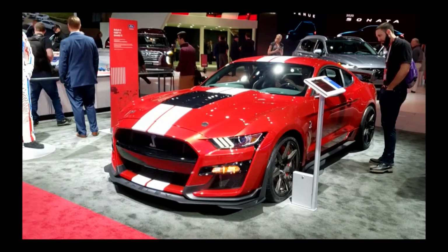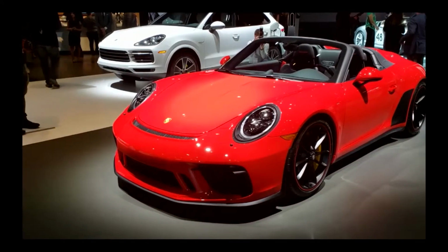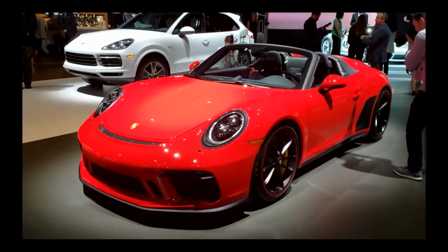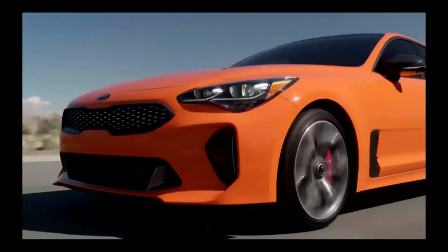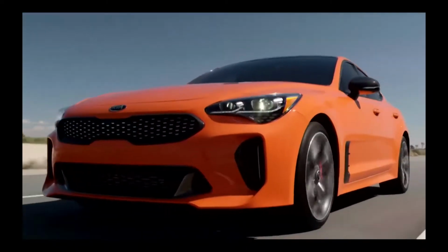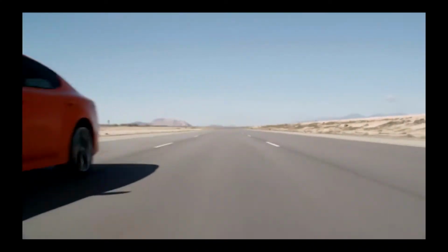Yeah, some of the cars that we're seeing for the first time here in New York include the Shelby GT500. Now, we did see this in Detroit, but New Yorkers are getting their first look at this car in person. The Porsche 911 Speedster is another one, $275,000. Also, the Kia Stinger GTS. We're here in the Kia booth at New York. That's a high-performance version, with a high-performance look, and some features for the Stinger.